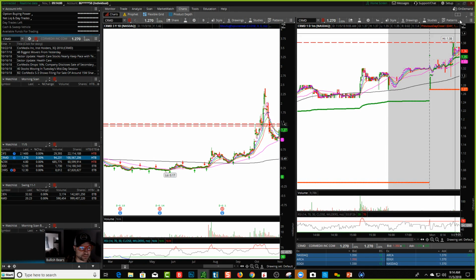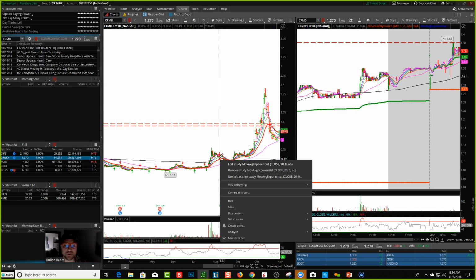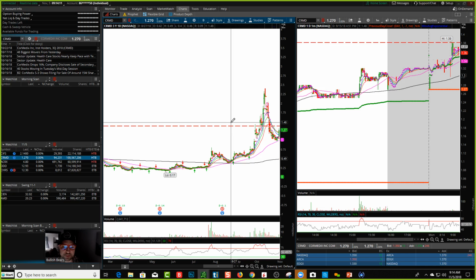So we want to see this thing get above 1.38 and then ideally above that $1.50 marker. You have this 1.44 area as well. So let's just actually remove this line and put it up to $1.50 or so, just to make it more of that half-dollar marker.